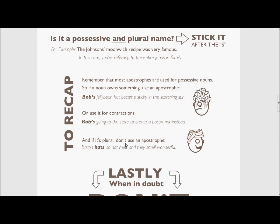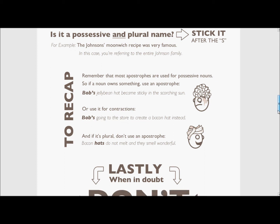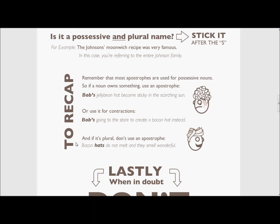And if it's plural, don't use an apostrophe. Remember, there's only two exceptions, and they're very limited: the single letter word and the numbers, or the abbreviation of numbers. So for the plural, we don't need an apostrophe. Bacon hats do not melt, and they smell wonderful, which is true. I have one at home.